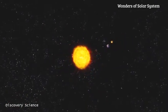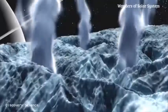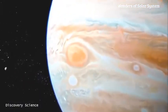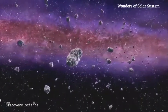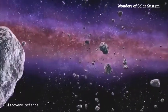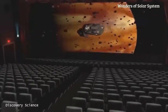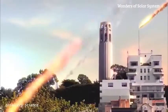So far, our journey through the 7 wonders of the solar system has taken us to the geysers of Enceladus, the rings of Saturn, and the Great Red Spot on Jupiter. Now, we continue to travel through the 4th of our wonders, the asteroid belt. This band of leftover debris has even made it to the big screen. And the rocks Hollywood is obsessed with the most are those that escape the asteroid belt and head for planet Earth.